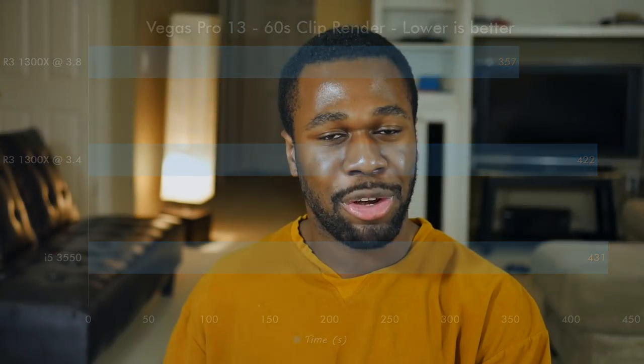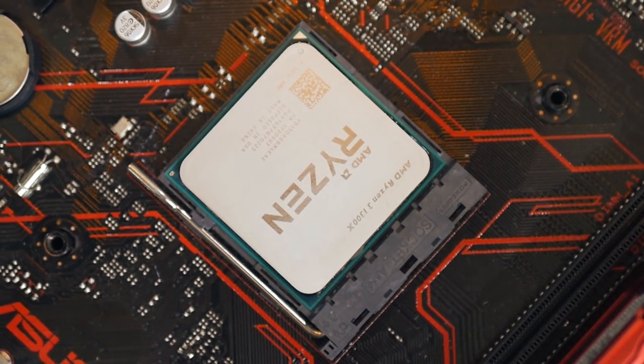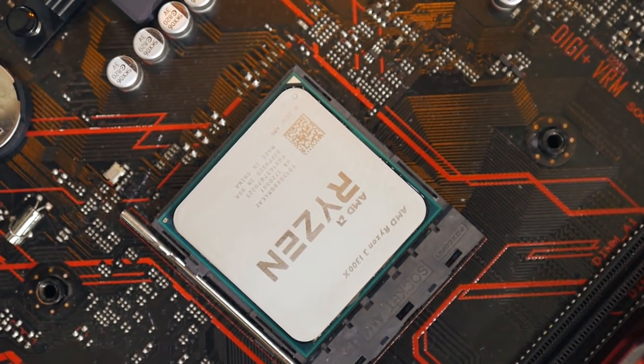As you can see, the 1300X at 3.4 gigahertz, which simulates the 1200 like I mentioned earlier, trades blows with the i5-3550 when it's at its boost frequency of 3.7 gigahertz. After I overclocked the 1300X to 3.8 gigahertz, it won by up to 14% depending on the game and the resolution.